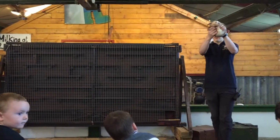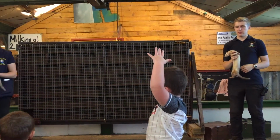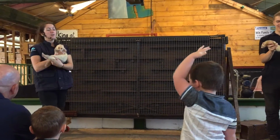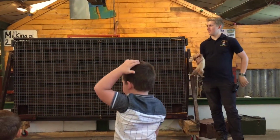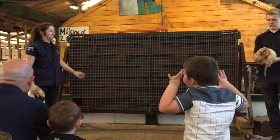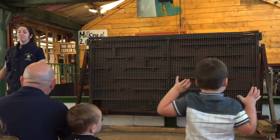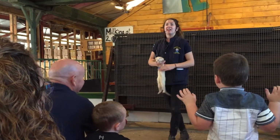Okay. Well, put your hand up for me if you can put your legs behind your head. Like this. No? I bet not many of you can do that, okay? Our ferrets have got very, very flexible bodies and bendy spines, and that is what's going to help them get through our maze today.